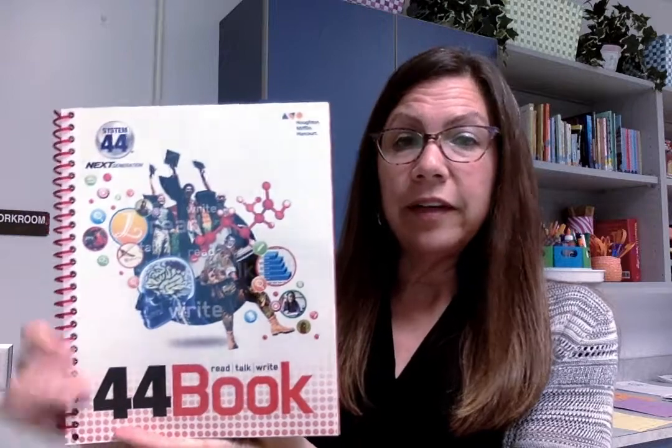We are this year in a system called System 44. It's 44 because there are 44 sounds in the English language. The book is spiral bound. It's lovely. It's got a nice cover, and it is the students.